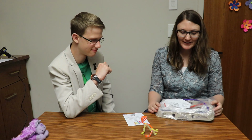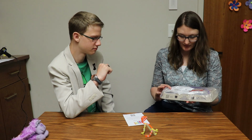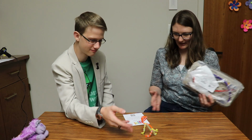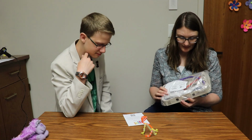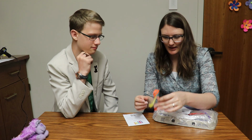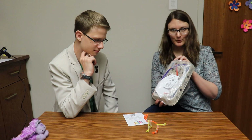Every single one of these kits is filled with a bunch of different building materials, as well as your pipe cleaners and your beads, so that you get to make your own. You can make a lion creature. You can make whatever creature you want. I just kind of twisted them together. And you can add your own materials from home. This could just be a starting point for you.